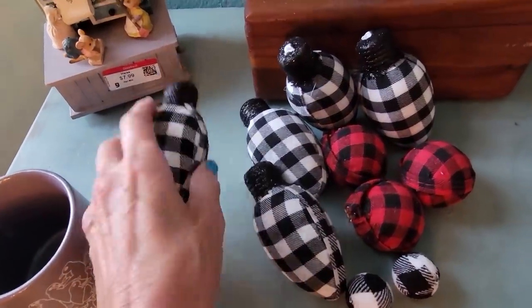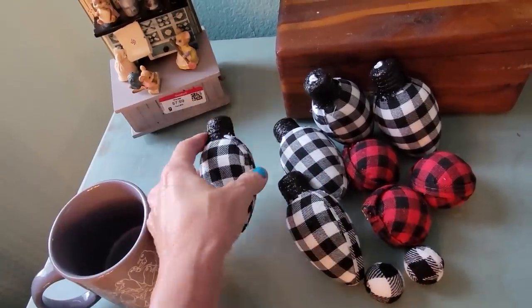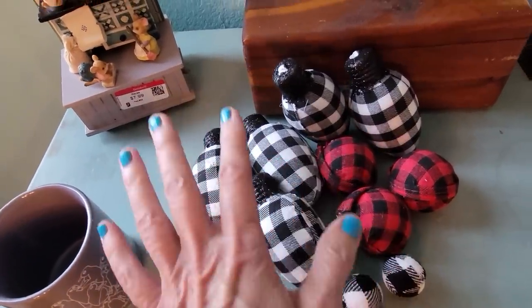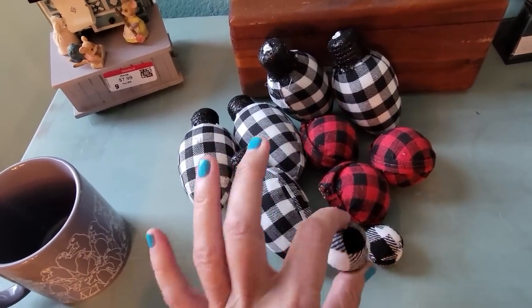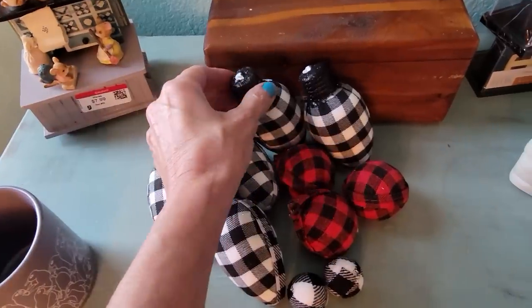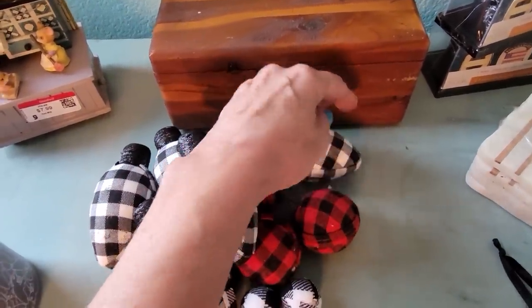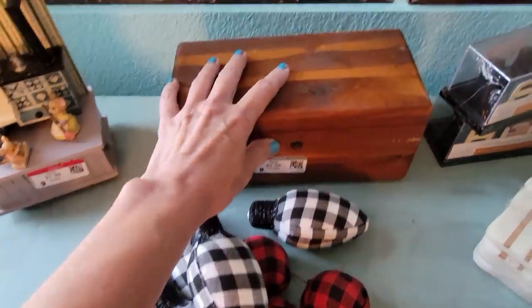Here's these little guys out of the package. They're nothing fancy or anything. These are definitely going to be used in one of my little assemblage projects. I don't know what it's going to look like yet, but that's what I bought these for because they are just cute and they are going to go in something Christmas themed.